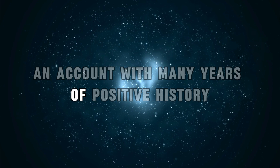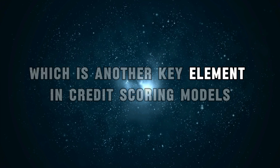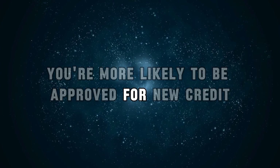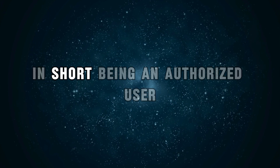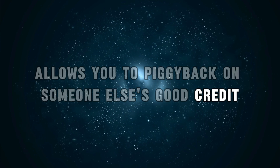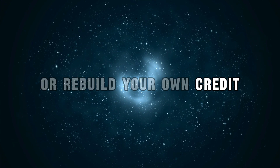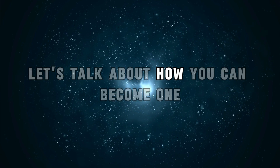Length of credit history. An account with many years of positive history can help establish a longer credit history for you, which is another key element in credit scoring models. Improved access to credit. With a better credit score, you're more likely to be approved for new credit on favorable terms, such as lower interest rates and higher limits. In short, being an authorized user allows you to piggyback on someone else's good credit habits, which can give you a significant boost when you need to establish or rebuild your own credit. Now that you know how beneficial authorized user status can be, let's talk about how you can become one.